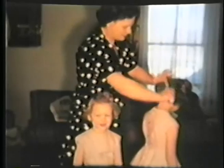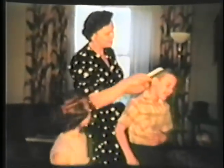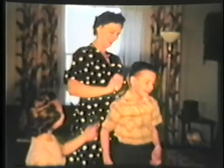Even Doug liked to have his hair brushed. Well, maybe he didn't like to, but he got it done anyway. He's a little bit sleepy still. He's one of those that had hair that was a little manageable.